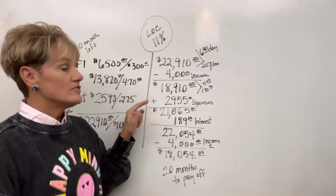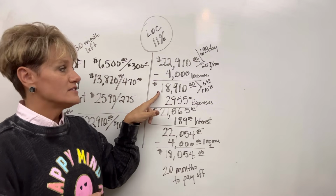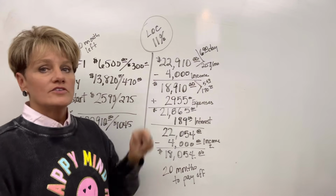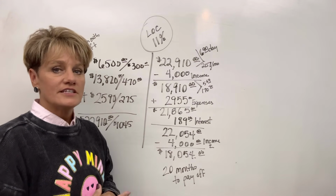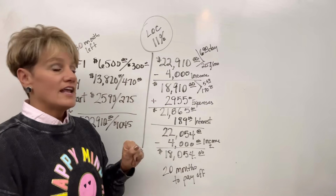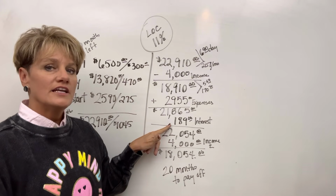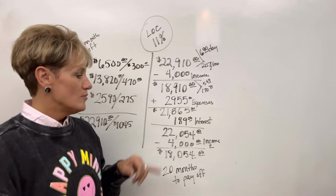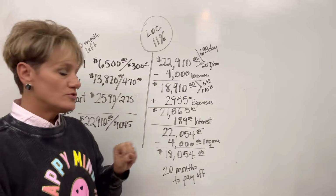Now, if you figure the interest after she puts in the income, being at the low balance of $18,910, the interest charge would be $5.69 per day or $170.70 per month. So I took an average of these two, the high and the low, and I came up with $189 in interest that would be charged on this account approximately, bringing her balance to $22,054.